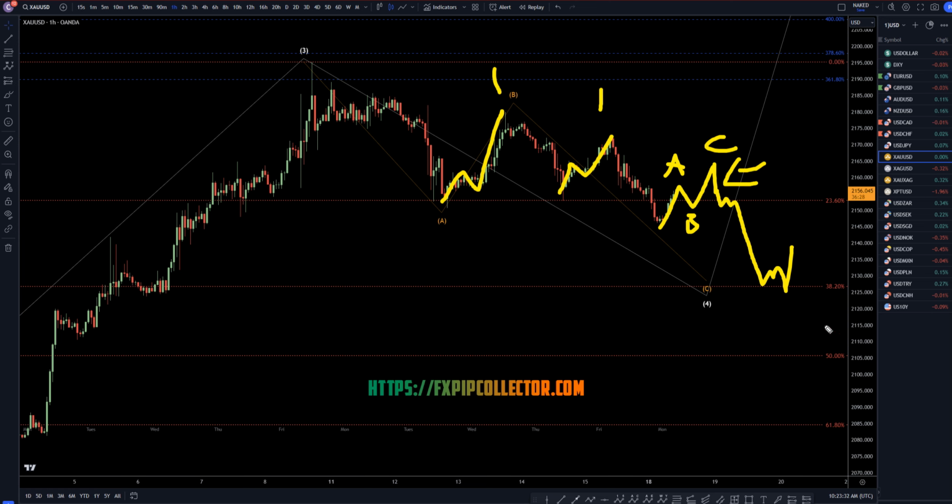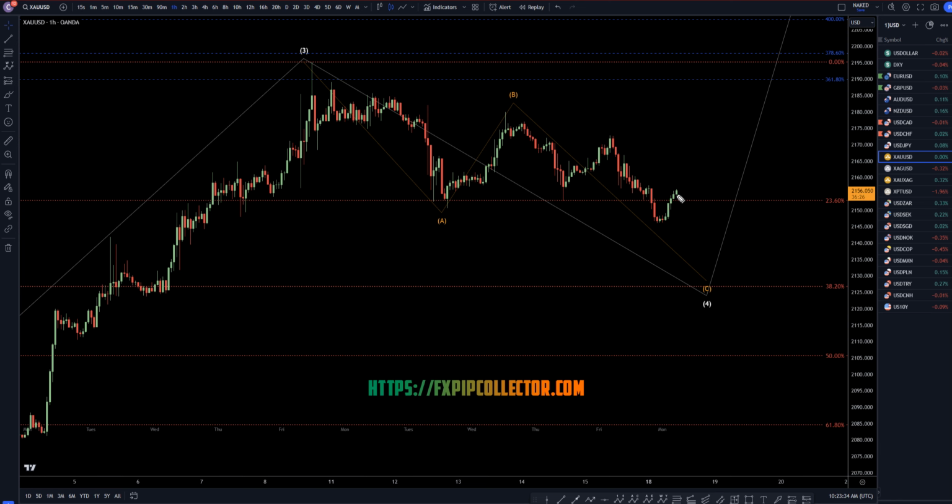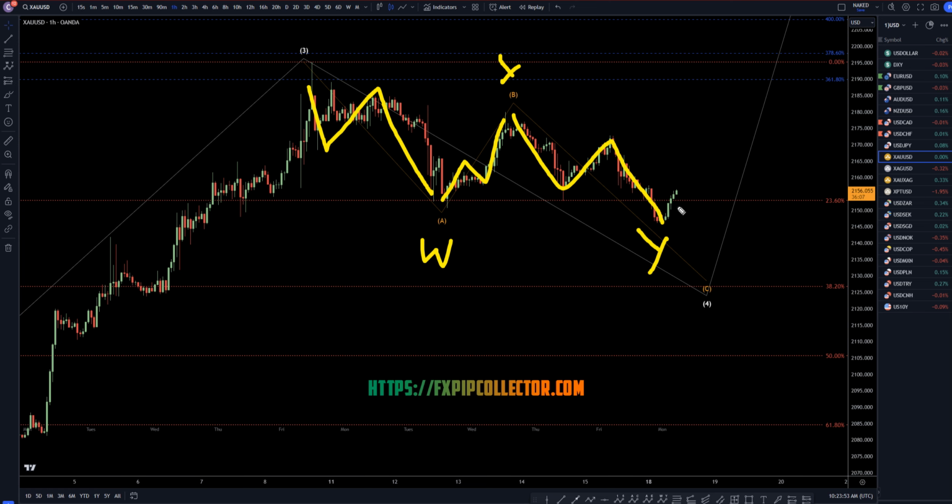I would have to see something like that because, like I said, it may even be more probable that this thing is just going to keep on trending up from here and that this ABC correction is actually over, and maybe it's not even an ABC. Maybe it's a 1, 2, 3 W, and then this is like 1, 2, 3 X, and then 1, 2, 3 Y. If this is a WXY, then this could be the end of a correction, and this break of structure would pretty much prove that it's the end of a correction and a continuation of the uptrend.